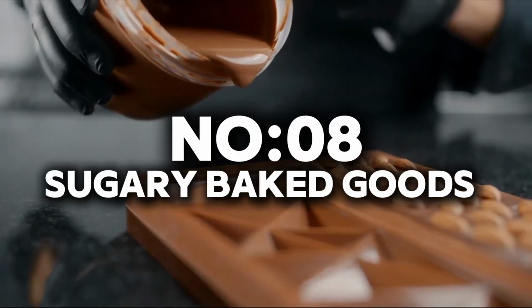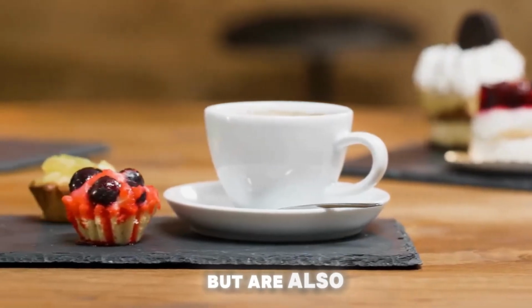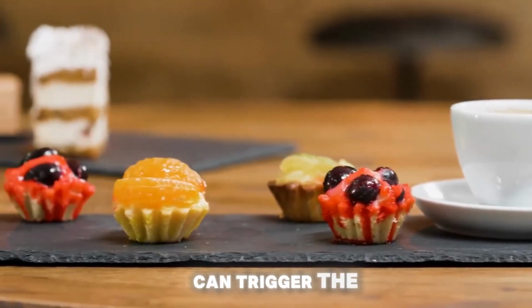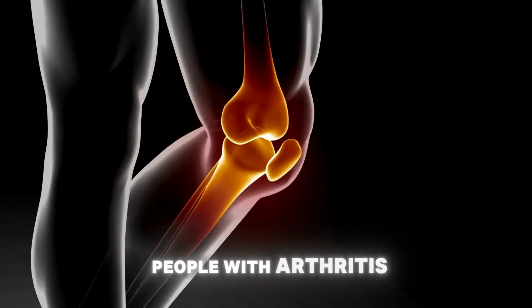8. Sugary baked goods. Cakes, cookies, and pastries are not only packed with refined carbs, but are also loaded with added sugars. Excessive sugar consumption can trigger the release of inflammatory cytokines, molecules that worsen joint pain and stiffness in people with arthritis.